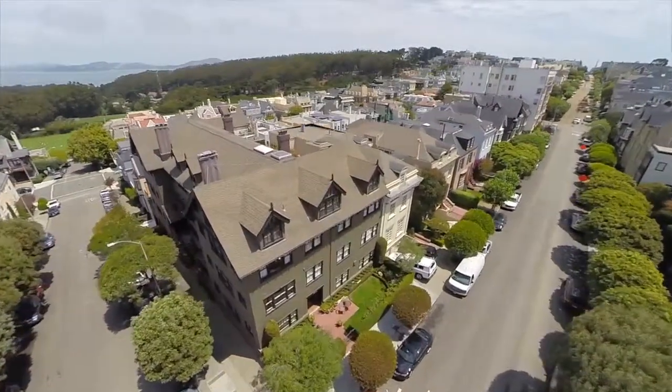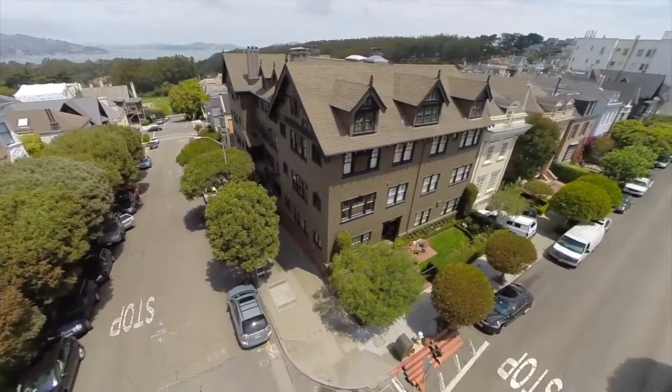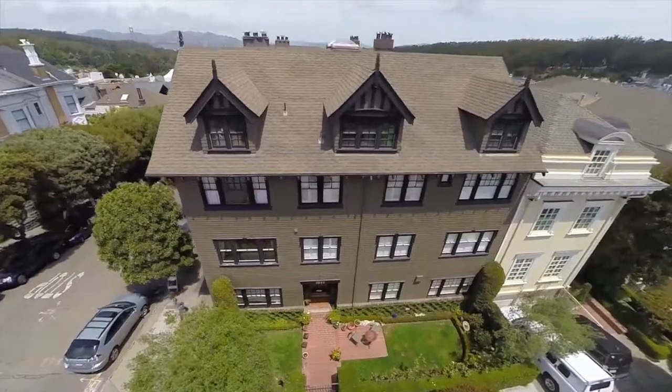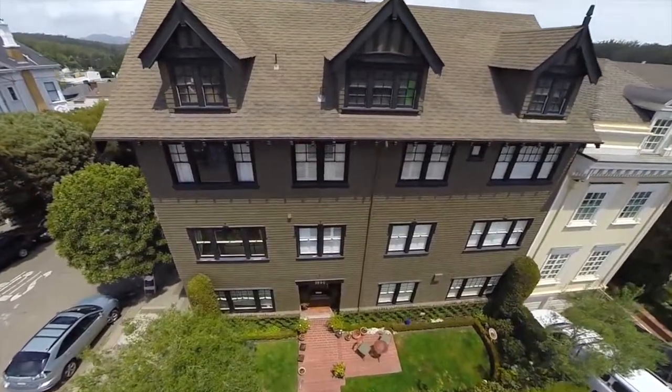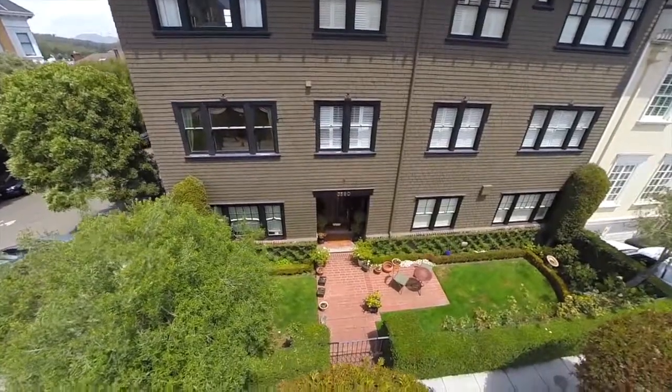With its proximity to Laurel Village and Sacramento Street shops, boutiques, restaurants, movie theater, Starbucks, and the Julius Kahn Playground in Presidio, this offering presents a wonderful and rare opportunity and is ready for your immediate possession.